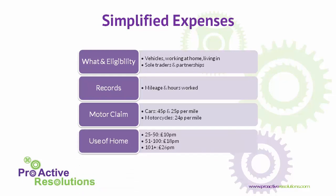Some of us may use part of our home as an office. We can either claim the actual costs incurred or a scale charge. The scale rates are based on the number of hours we work at home. For example, if you work on average 25 to 50 hours per month, then you can claim £10 per calendar month. If we work in excess of 101 hours at home, the rate goes up to £26 per month.